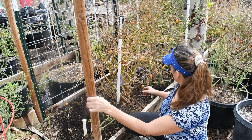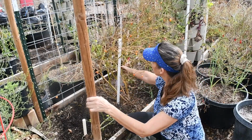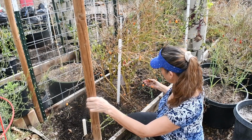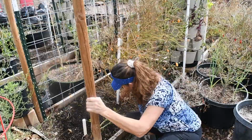And I'm pretty sure we're going to get rid of this one too. This was one of Tom's favorites, but the fruit on here is soft. It got hit hard by that frost. So we're going to pull him too.